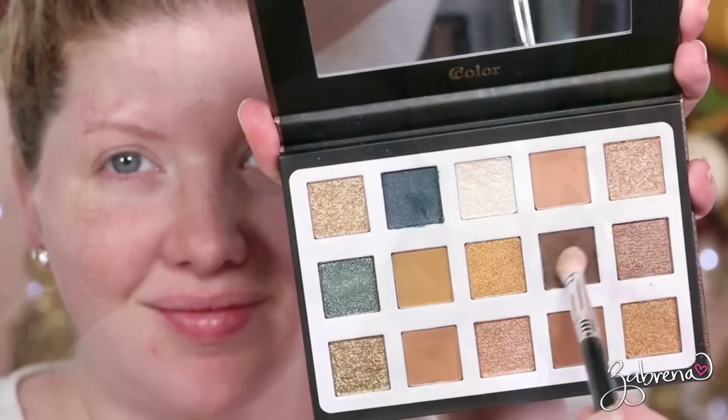Next product I've been using lately that I absolutely love, I'm going to tell you right off the bat, this is a must have, comes from the brand Sicolor Cosmetics. This is their Golden Palette. It's the look that I'm wearing in today's video. So I'll show you up close real quickly in a mini tutorial how you can recreate this look for yourself.